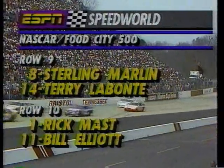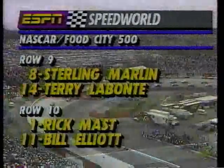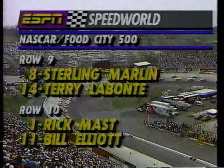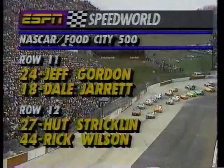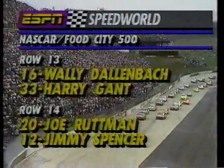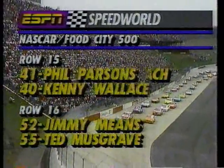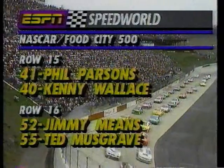Bob, the first 9 rows are pitting on the front stretch. From row 10 on back, those are the drivers back on the back stretch. You can see Rick Mast and Bill Elliott will be back there, and everyone behind them. And you may have noticed Jeff Gordon there starting in 21st position. He is the second fastest qualifier, just a tick of the watch slower than the pole sitter Rusty Wallace. But because he was a second-day qualifier, he will start in 21st spot.